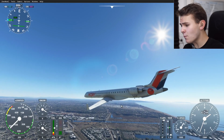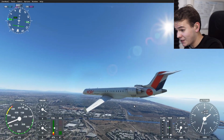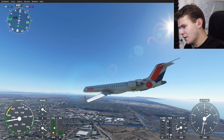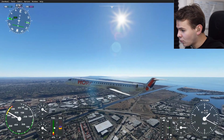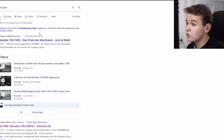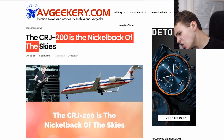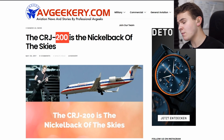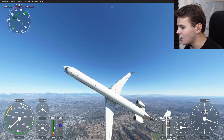I mean, the CRJ1000 stands in a way better light than the CRJ200, again the very much short variant of it. The CRJ1000 was definitely not built as just a private jet, which is something you could definitely tell of the CRJ200. And yes, you do have to mention as well, of course, only the CRJ200 is always mentioned when we talk about the crappy regional jets. No, the reputations of these planes aren't all too bad.